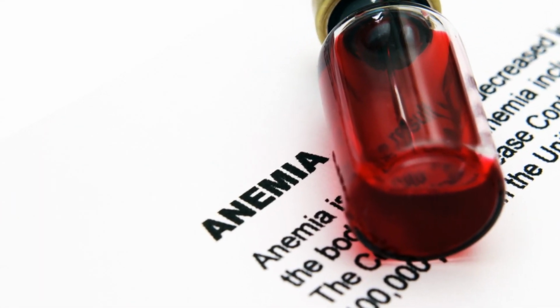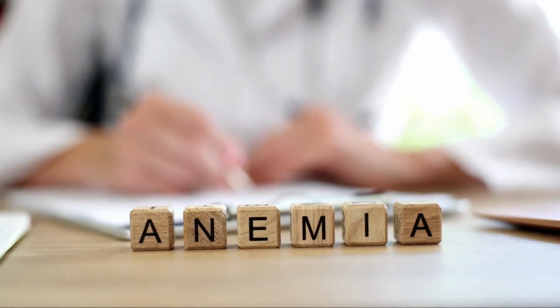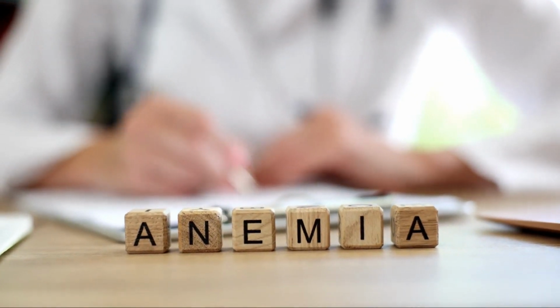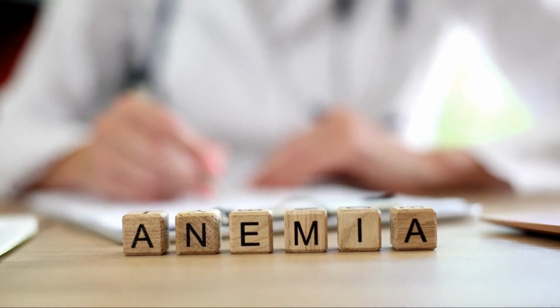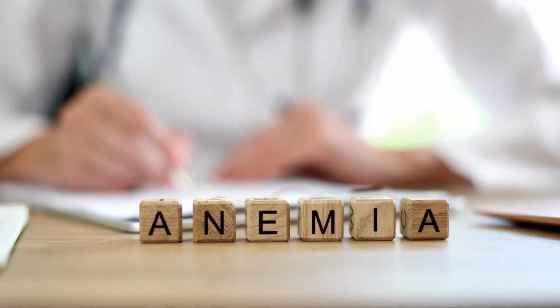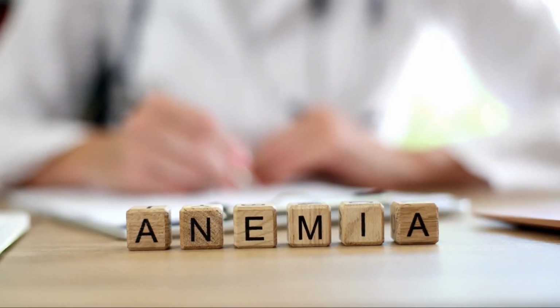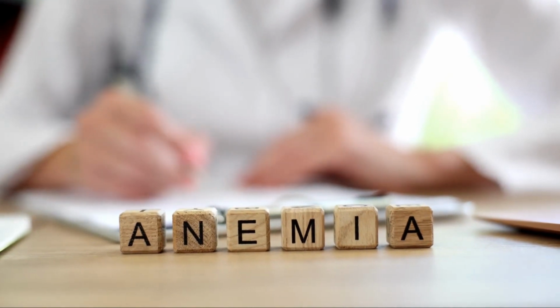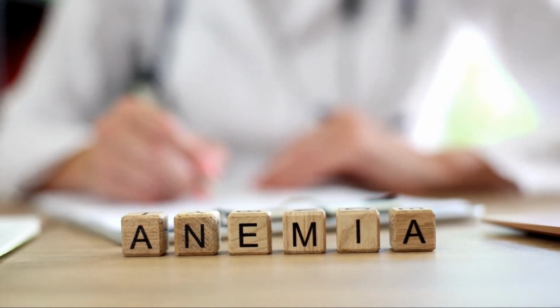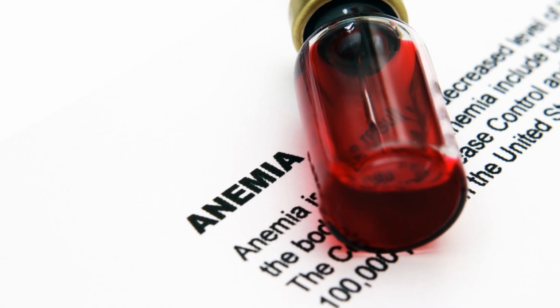As we venture deeper into our understanding of anemia, let's outline the key symptoms. Foremost, fatigue due to reduced oxygen supply. Second, pale or yellowish skin from a lack of red blood cells. Third, irregular heartbeats as your heart compensates for decreased oxygen. Fourth, breathlessness, signaling oxygen deficiency. Lastly, pica, an unusual symptom where you crave non-food items, suggesting your body needs more essential nutrients like iron.